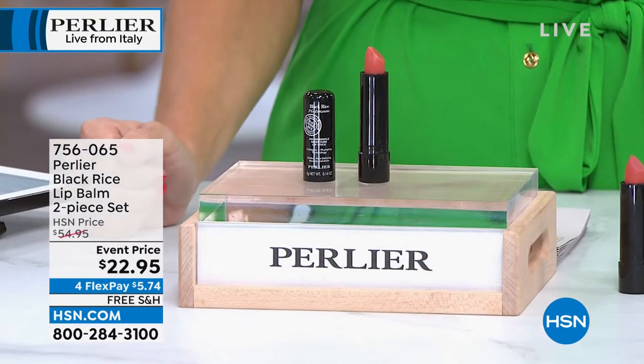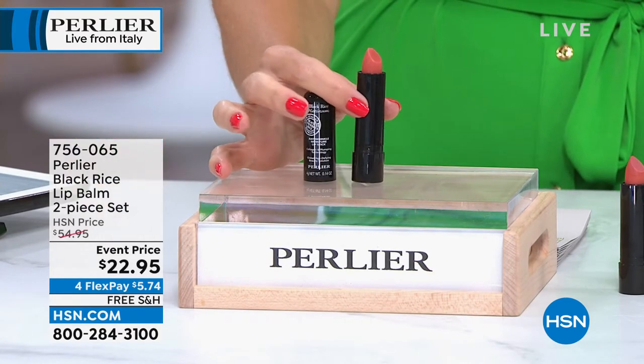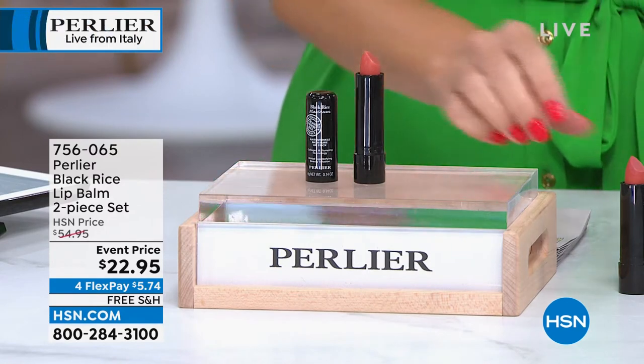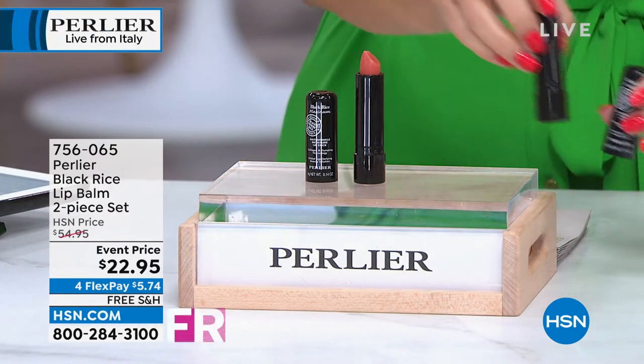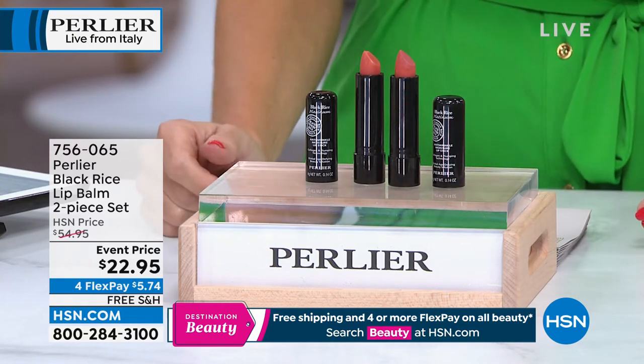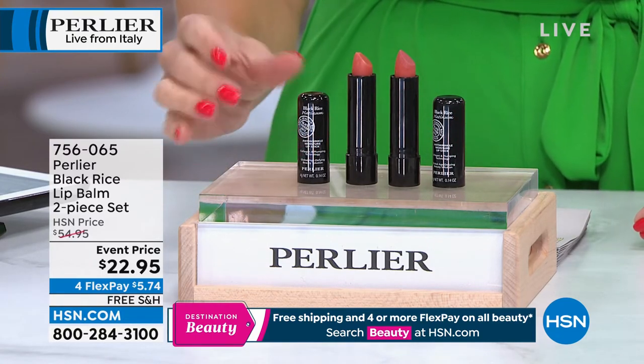It's our final day of our beauty destination, and I've got another incredible buy one, get one offer. We're talking about black rice. This is the famous cult favorite of the lip balm. Now, one of these is about $25, no, $26, $27. I can't even do math. We're giving you a second one. So for less than the price of one, you're getting two.